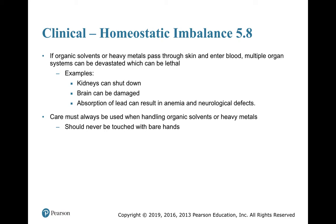However, if organic solvents or heavy metals get through the skin, they can get into the blood, and that can lead to organ systems or multiple organ systems being affected, and that can be lethal. So it's possible for some of these organics to get through our skin and really poison us from skin exposure. Kidneys can shut down in some cases. Brain damage can occur. Lead is going to target growing blood cells, so anemia is a problem, and it will also lead to neurological problems.